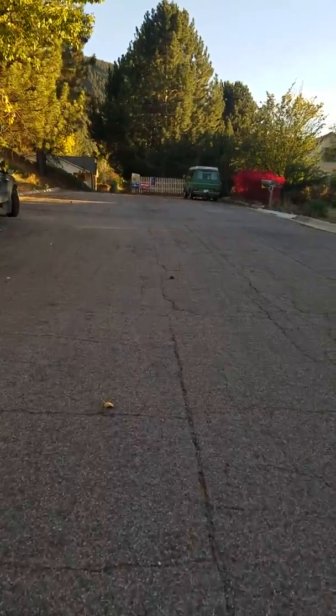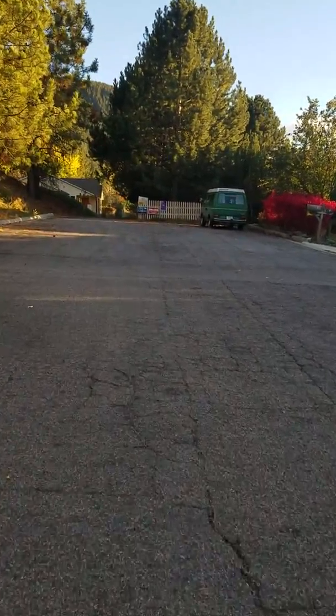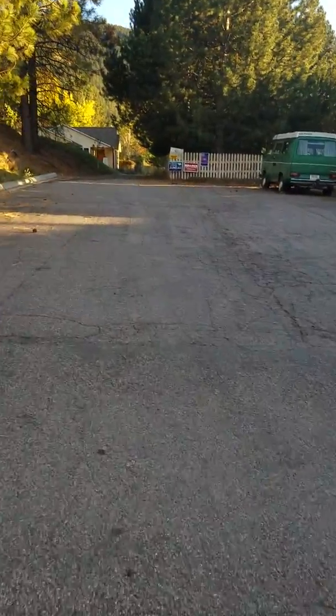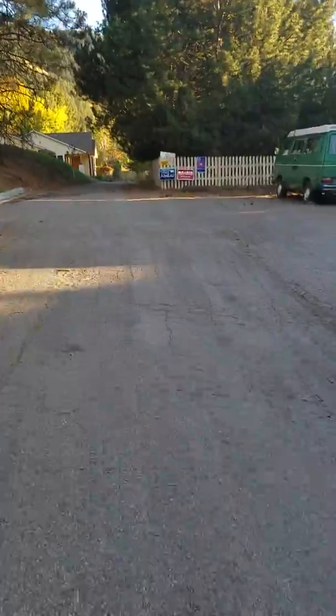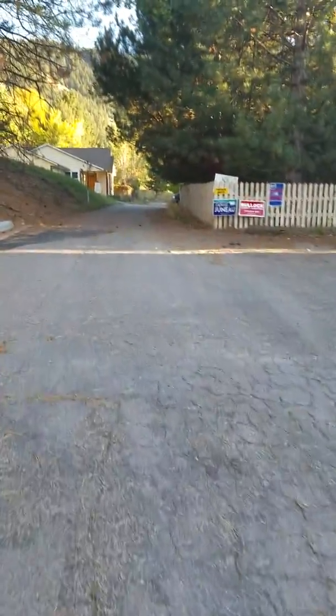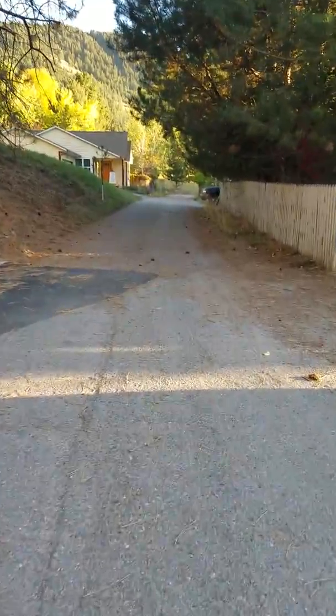A lot of people come here and want to check it out, so just kind of approaching this end of the road. Alright, so we're going to go to the end of this little guide. I'll pick it up again.